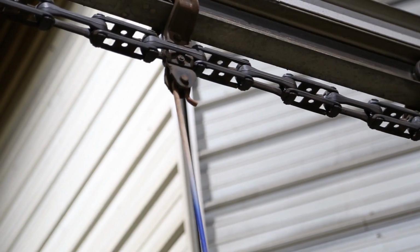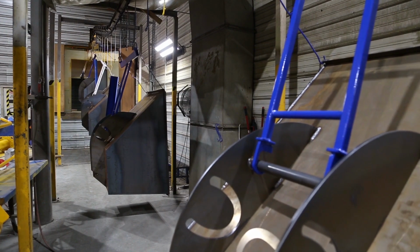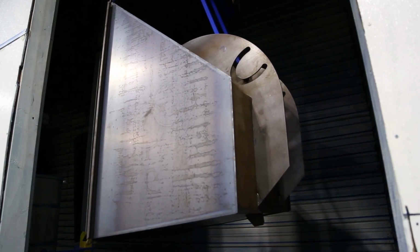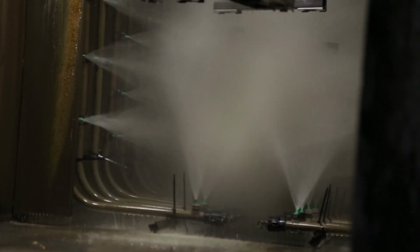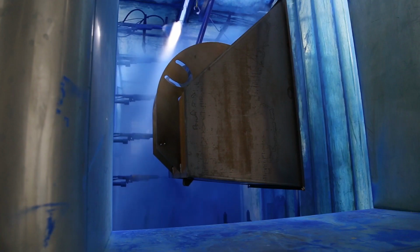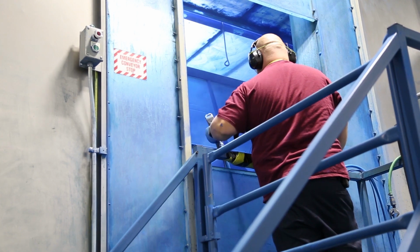The first stage is an alkaline cleaner, cleaning off any of the soils, dirts, oils. Then it goes through an extended rinse after the washer. Then it goes through a 10-minute dry off oven to make sure the part's completely dry prior to entering the powder coat booth. We have 18 automatic guns, and then it's backed up with manual reinforcement.